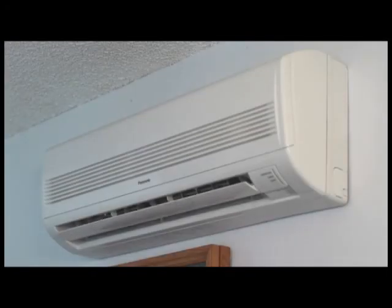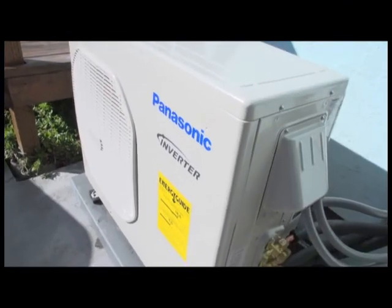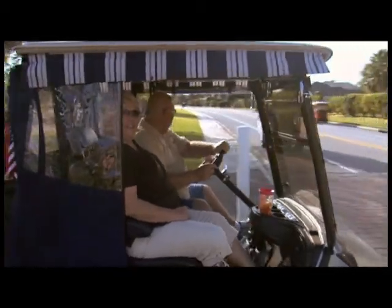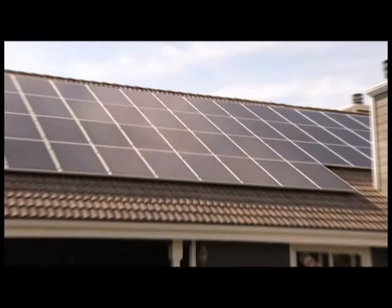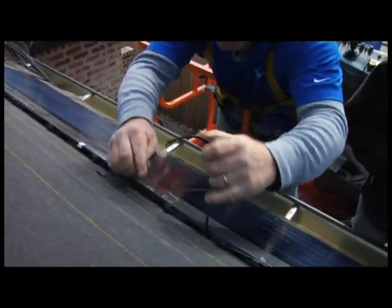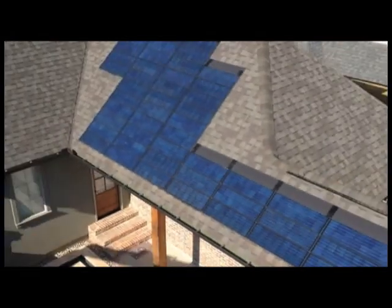Ductless air conditioning and heating. How does it fit into a greener lifestyle? Today, we'll find out. We'll see how electric vehicles are improving the lifestyle of one community and contributing to a cleaner environment. We've heard about solar panels, but what about solar shingles? See how this stylish roof is reducing carbon footprints and utility bills.